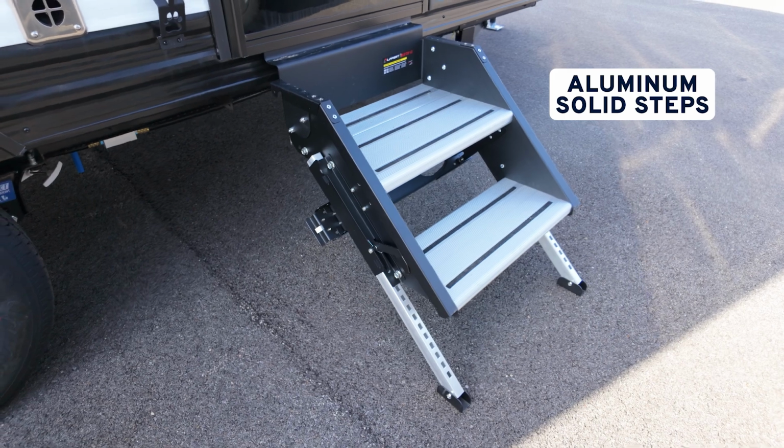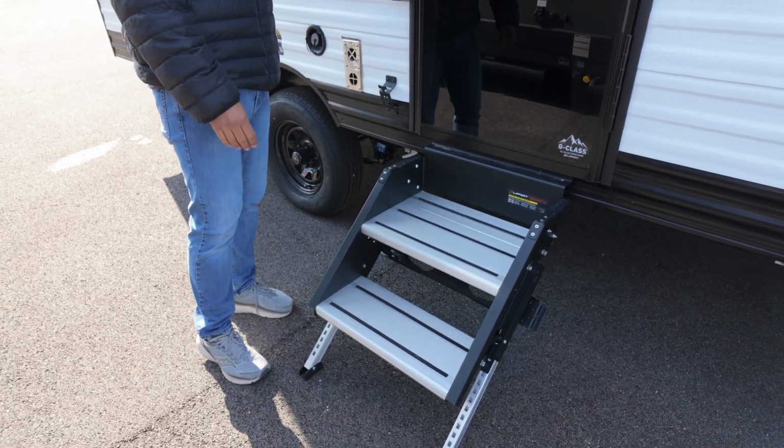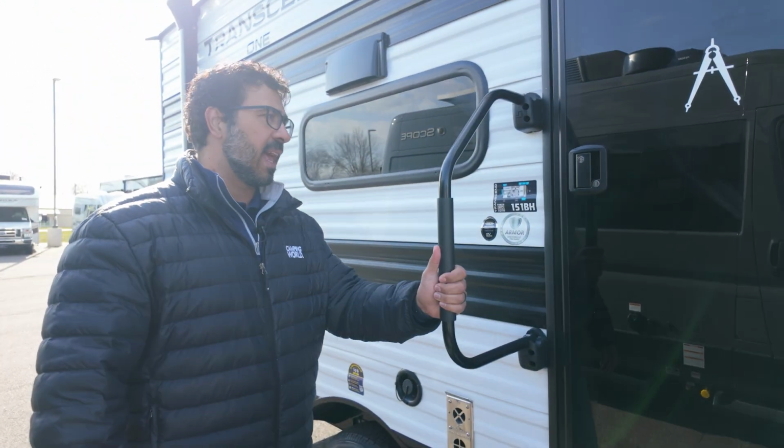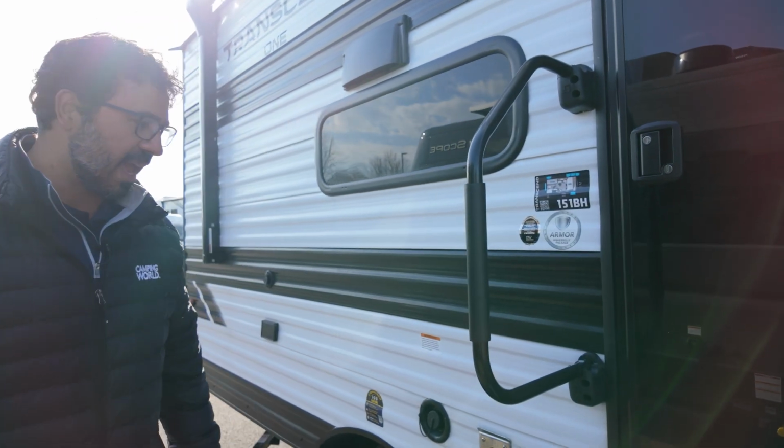The first one, of course, is going to be a bigger step. So that way as you or your doggo is coming in or out, you have a little bit bigger platform there. Fold-out grab handle. Again, a lot of times they just have a standard grab handle for this layout. So another great feature that they added on here.